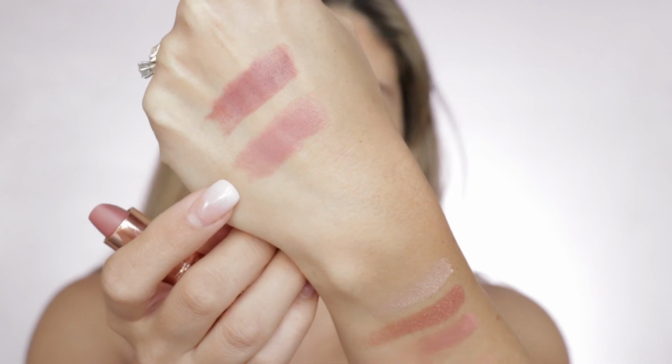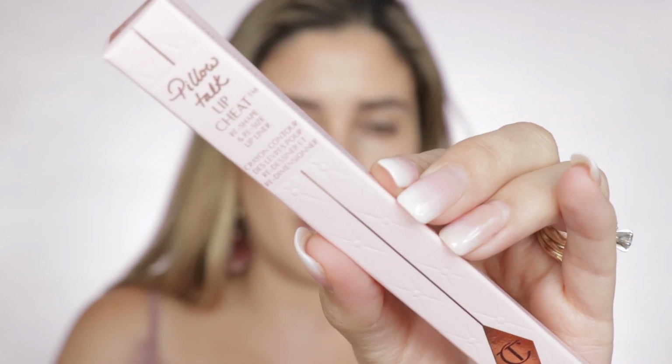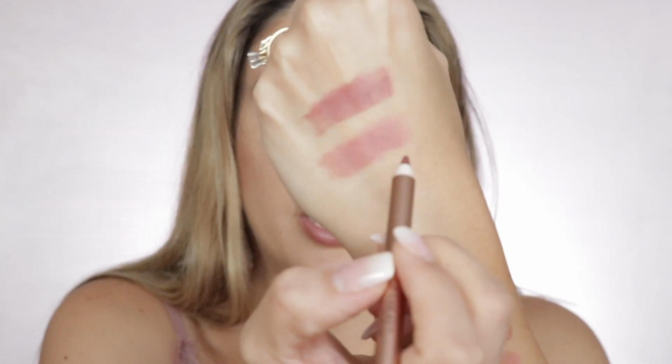Pillow Talk pulls just a little bit more pink. Okay, and now into the Pillow Talk lip sheet right here. So again, packaging very cohesive with the new line. And then this is Pillow Talk 2 Medium.